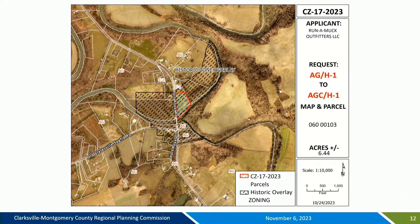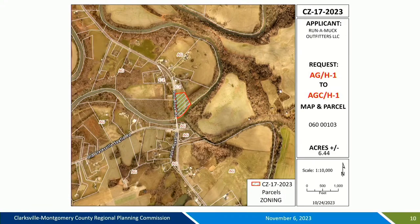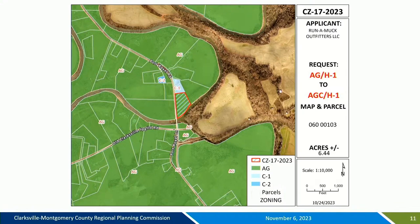They are not taking it out of the historic district. It's not going to alter the historic district. It's going to stay with the historic district. They are requesting to go from ag to ag commercial, though, for this piece of property. It is not an extension of the ag commercial.